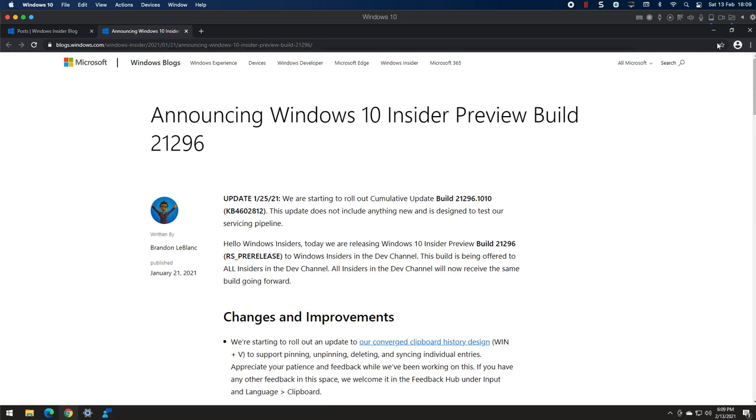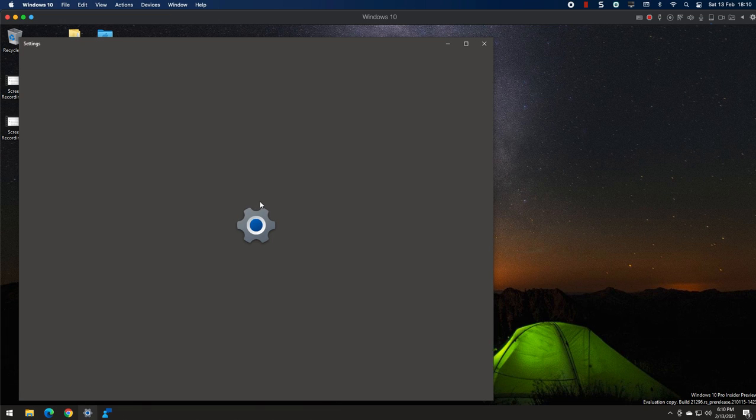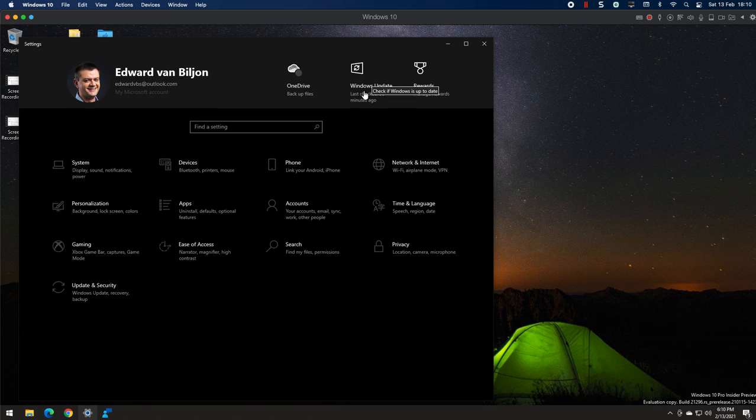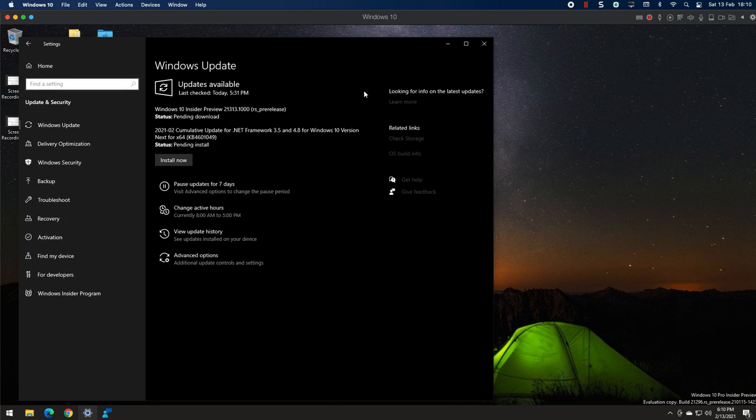What I did want to show you is that I am running 21296 here. And obviously, if I go to settings now and look at updates, we can go and see that it probably is the latest, 21313. Yes, so I'll be doing a video later on 21313.